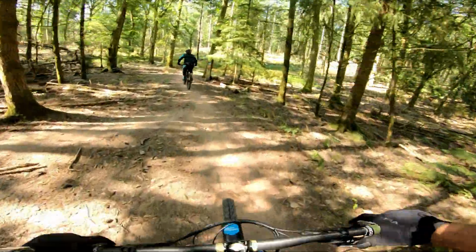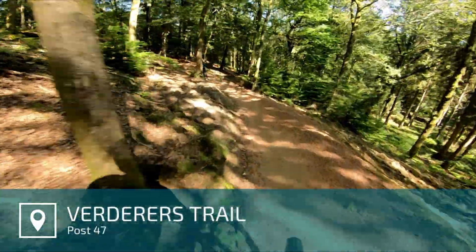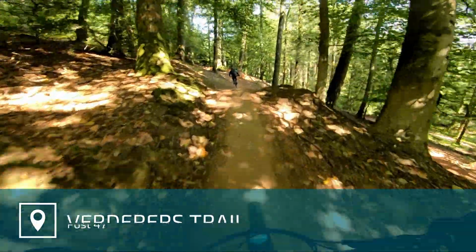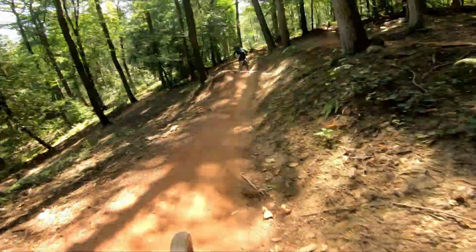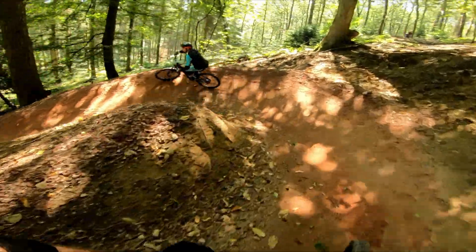Right, let's get down to business. This is the Verderers Trail. It's a blue-grade loop a little over 11 kilometres long with two notable descents. This is the first, starting at post 47, and the other is right at the very end. Of the two, this is the shortest by quite a long way, but that doesn't detract from the fun. It just means there's a lot more to look forward to.